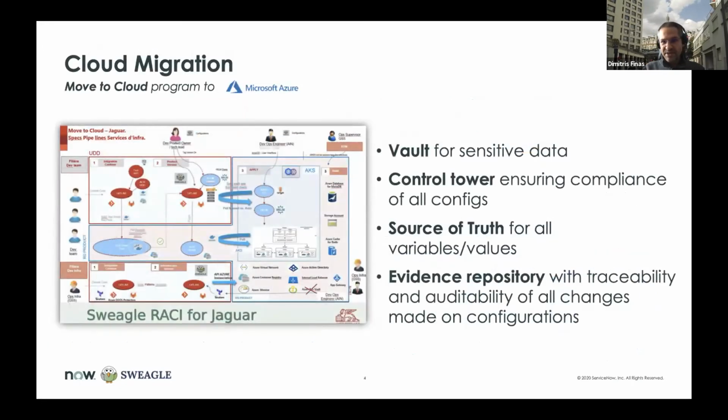What are the benefits of this? I would say that the best example to give you the benefits is to take a customer example. And here you've got an example of a customer moving to cloud, to Microsoft Azure, to be a little more precise. And what they were searching for is something that ensures their enterprise compliance, but also that will ensure secure data for all their sensitive values. And it would be agnostic from any cloud provider and any cloud solution.